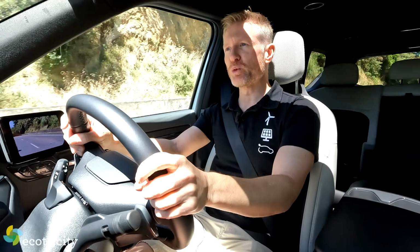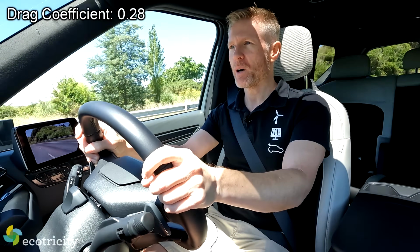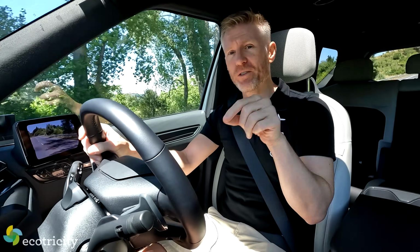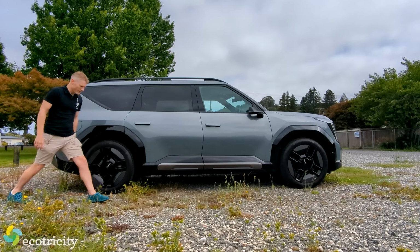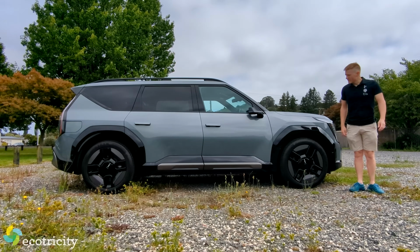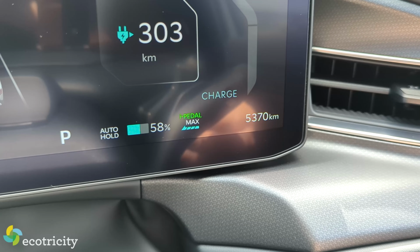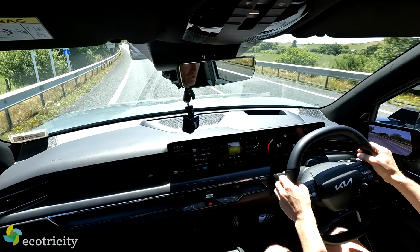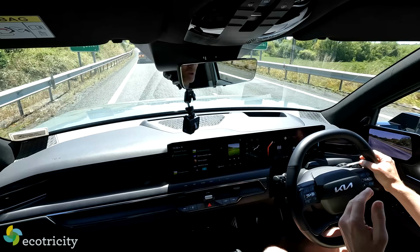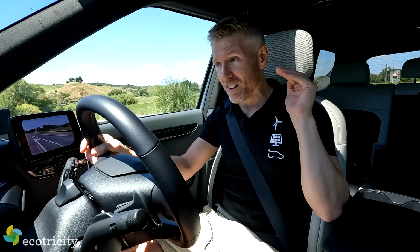This thing is also really, really efficient. It has a drag coefficient of 0.28. Now, for a car, that's really good. But for an SUV of this size and weight, that is an engineering feat. Seriously, one way to tell is that if I take off the regenerative braking, which I can do by using the flappy paddles on the steering wheel, if I take my foot off, it coasts. It coasts to the point where you will think, oh gosh, the cruise control's still on. No, it just glides.